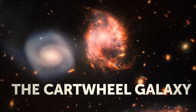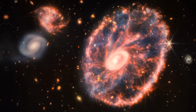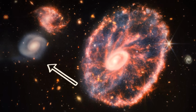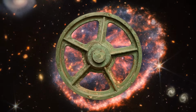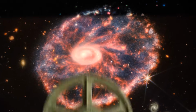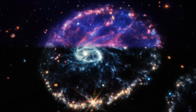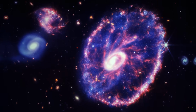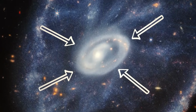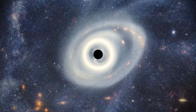The Cartwheel Galaxy. NASA released this image on August 2nd. This photo shows us the Cartwheel Galaxy and its companions. The Cartwheel Galaxy gets its name from its shape. It kind of looks like a cartwheel, doesn't it? This is a giant, swirling mass of stars, gas, and dust, which is located in the depths of space. It's shaped like a pinwheel with long spiral arms. These arms are held together by the gravity of the central region, which is home to a supermassive black hole.